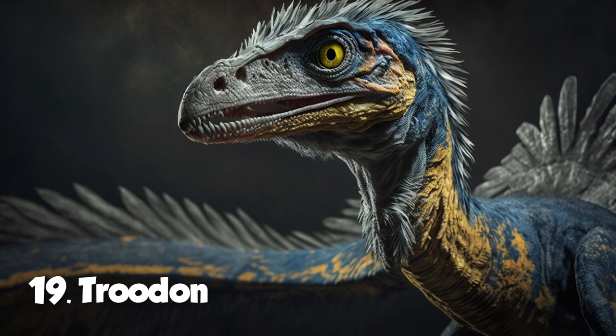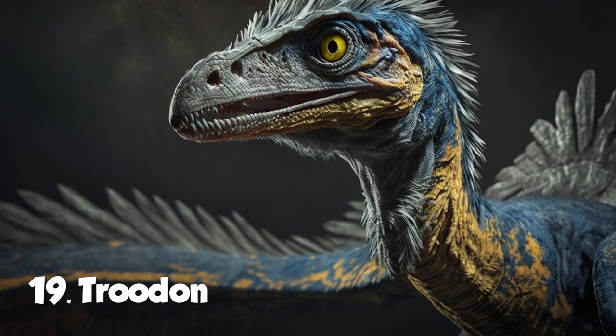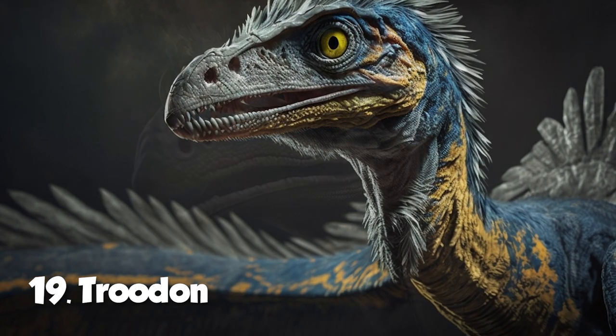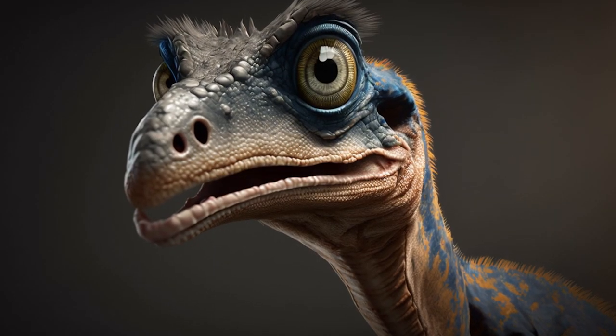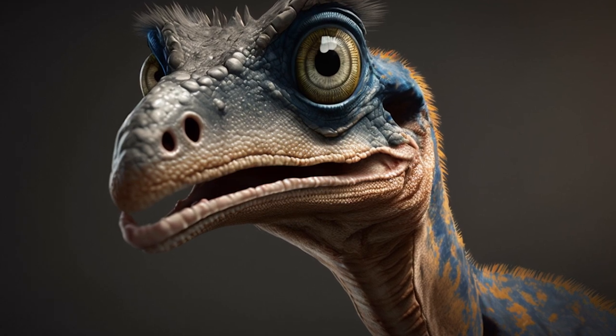Troodon. It is known for its relatively large brain size and is often considered one of the smartest dinosaurs. It had large eyes and likely had excellent night vision, which would have made it a formidable nocturnal predator.